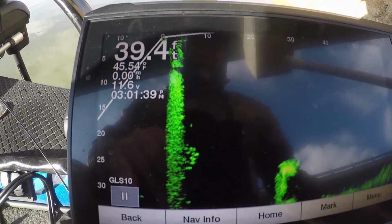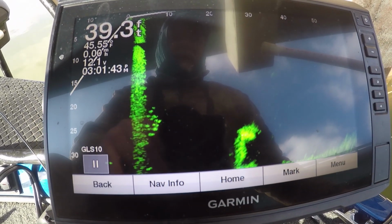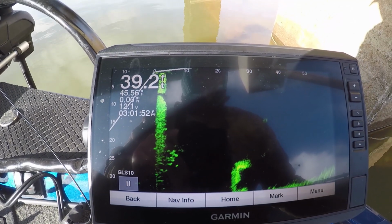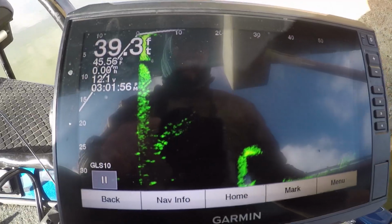Alright guys, you see my bait? That's my bait that's moving down the hillside of the column. You see the crappie right there? Now it's falling through the crappie. I'm going to stop it. Oops. I lost my bait. I'm going to stop it and just let it sit there. Let it sit right in that mess of crappie right there.